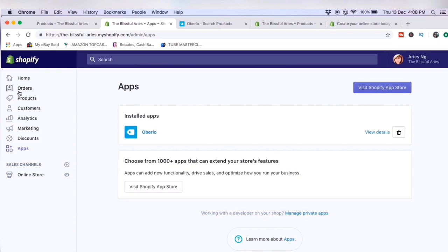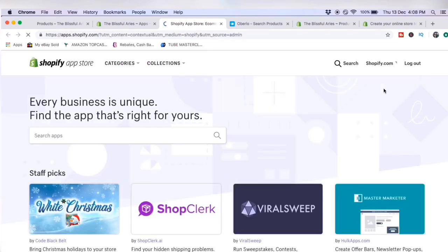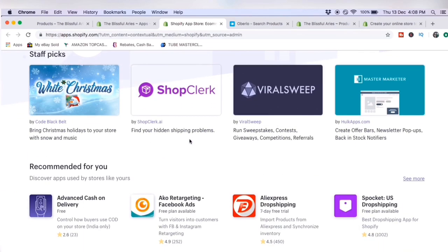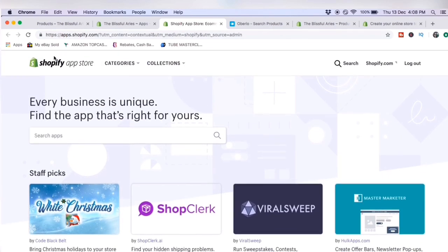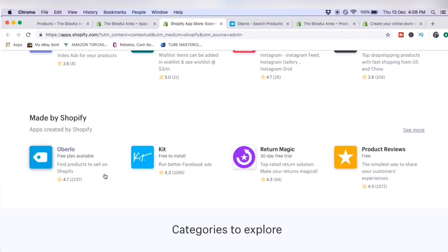So over here, this is the Shopify admin. Once you have signed up for Shopify, this is where you can do all the settings and put in all the products. I mentioned before that you can actually install plugins, or we call them apps. So I've installed this Oberlo. Besides Oberlo, you can also look for other apps that help to automate your business. You can go to the Shopify app store and see what they have. Oberlo is the one most people use.